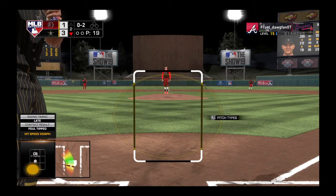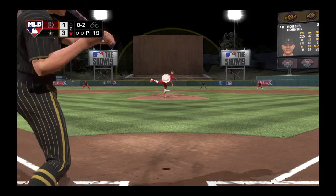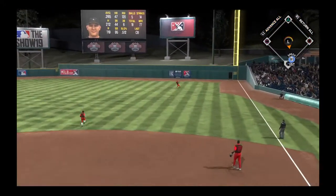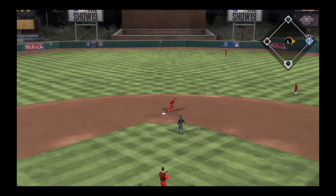That wasn't a terrible pitch right there, but if he's going to execute and get this swing and a miss, he's going to have to get that ball a little bit further down, maybe even potentially bounce the next one. And a base hit, so early trouble to lead off the inning.